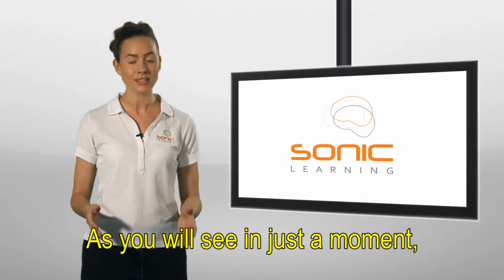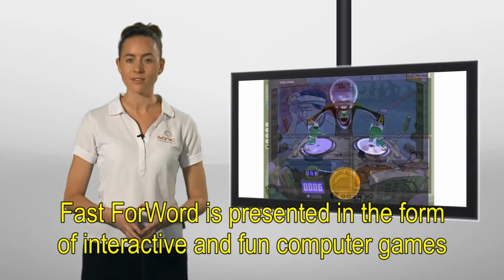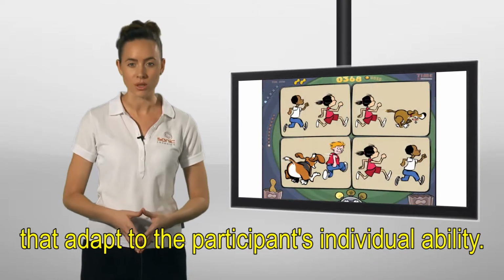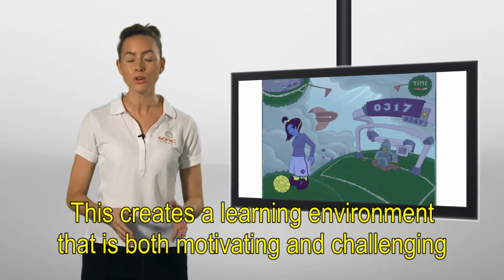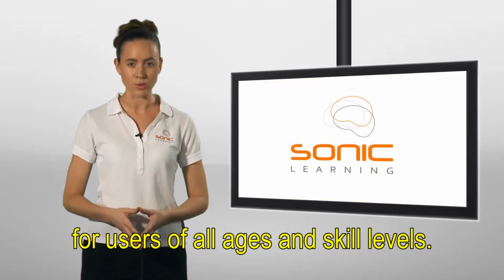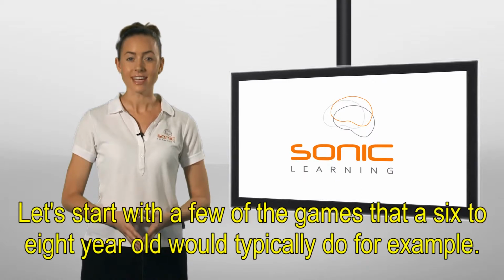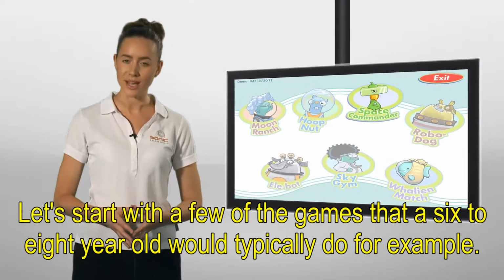As you will see in just a moment, Fast ForWord is presented in the form of interactive and fun computer games that adapt to the participants' individual ability. This creates a learning environment that is both motivating and challenging for users of all ages and skill levels. So now let's take a look at some of the exercises. Let's start with a few of the games that a 6 to 8-year-old would typically do, for example.